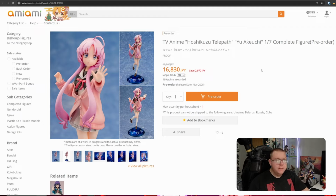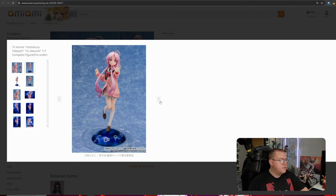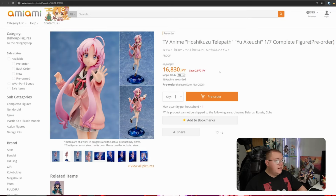Hojizuki Telepath, 1/7 by Proof, 16,830 yen. So Proof's a pretty new manufacturer, but they seem to be doing pretty alright. The hair shading on this one's very nice. Outfit looks pretty good. Sculpting looks not too bad. And for the price, 16,000 yen is probably what most people expect for 1/7, before the sort of price increase where 1/7 has been crossing the 20,000 yen mark. So Proof's at least trying to keep that more towards the budget end for us collectors.